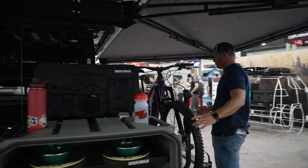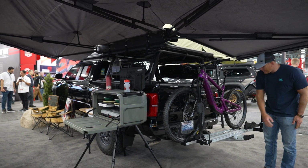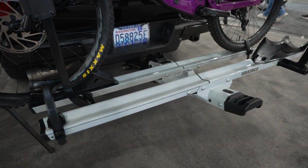Bike rack too, because you could have full-size mountain bikes on here without any worries. We got a nice tonneau cover back there. And this isn't the swing out version, but it's still pretty rad that you could just take the whole thing off when you're done mountain biking and then you have a truck again.